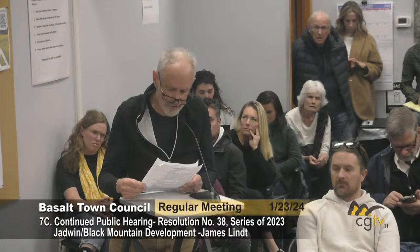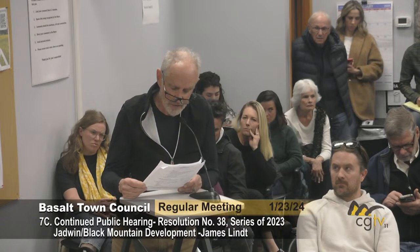Question number 1. Is the section of Emma Road between Midland Avenue and the roundabout wide enough to handle the Black Mountain development traffic? Short answer, no. Emma Road is a local road and as such is able to handle up to 2,000 average daily trips, or ADTs. To handle this development's traffic, Emma would need to be a collector road, which handles 3,000 ADTs. Using FHU's data in their appendix, Emma Road is forecast to have 4,500 plus ADTs with build-out. So it's designed for 2,000 ADTs and will be expected to handle 4,500 ADTs with build-out. Now my question to the council is, what is your threshold for deciding when Emma Road will need to be upgraded?